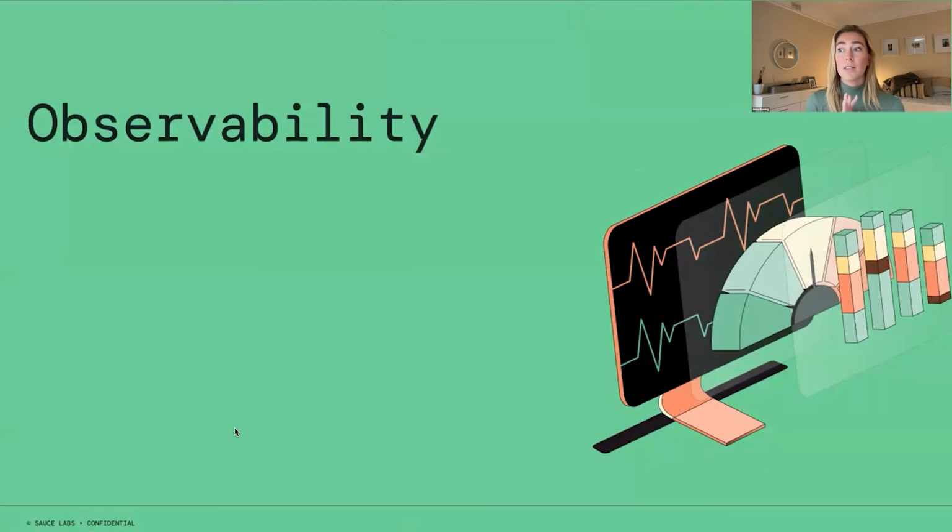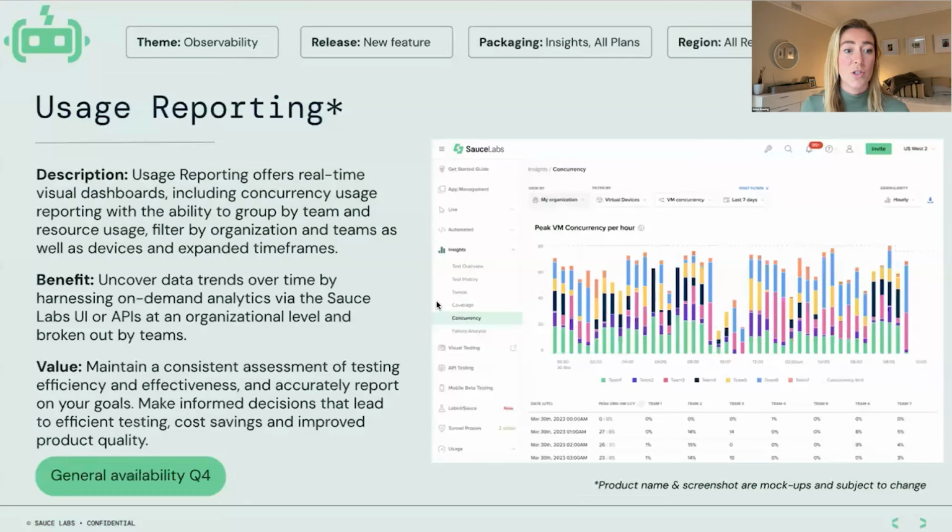So I'm going to be talking about the next layer of our platform, observability, data, insights, and AI. So we can go on to our first feature. Okay, so we're going to be talking about usage reporting.